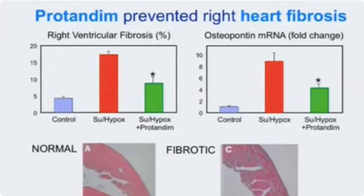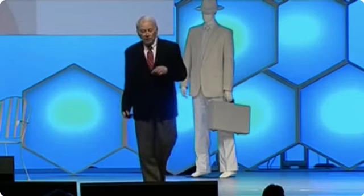Look at the graph on the left. The control heart has very little fibrosis, that small blue bar. The hearts that had chemically induced pulmonary hypertension had about 4 times as much fibrosis, the red bar. Animals that were treated exactly the same way except with the addition of Protandim, you can see the red bar was dramatically reduced, significantly reduced to the green bar. So fibrosis was prevented.